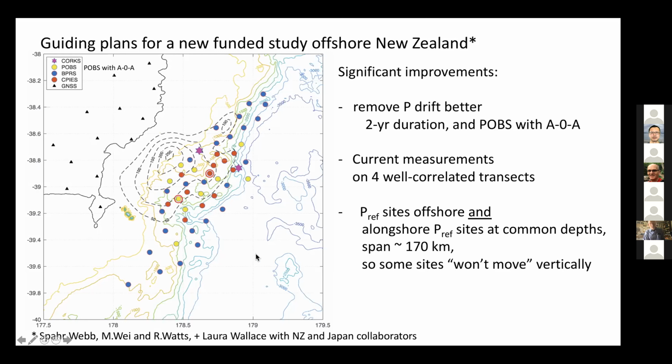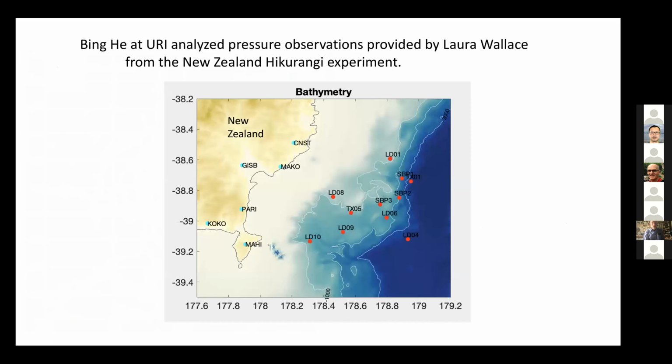We hope to see maybe 2 or 3 slow slip events during this time interval. And so we'll use those as references along comparable depths as another good method. Here's just some simulation. Okay, thank you. These are simulations that Bing He at URI analyzed from data that Laura Wallace and I think probably Spahr Webb provided.